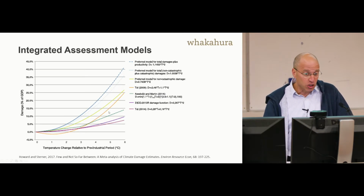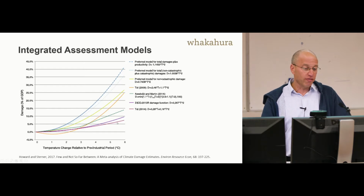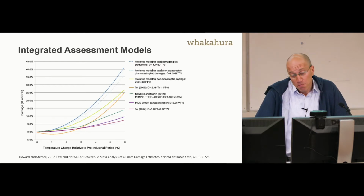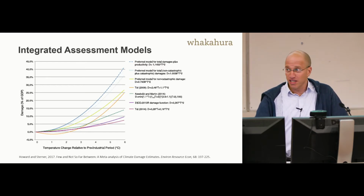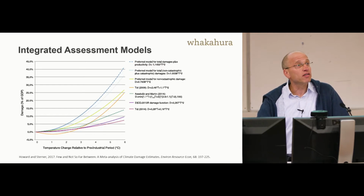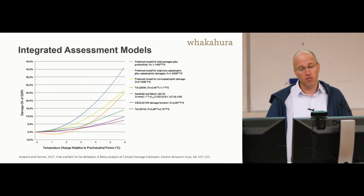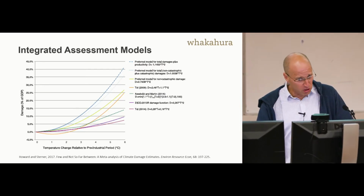Okay? And yet they do think that climate change will have a big impact if we get to 5-6 degrees above pre-industrial times. But most non-economists think that 5-6 degrees above pre-industrial times will be catastrophic, right? So the question is, where is the mismatch coming from between those two views?